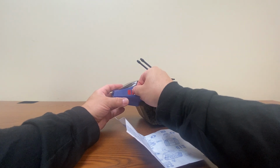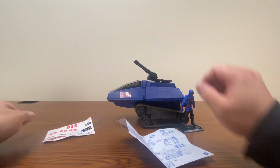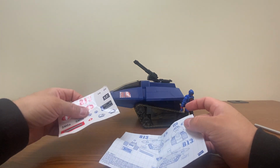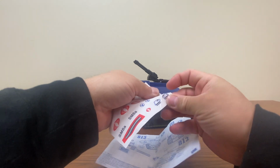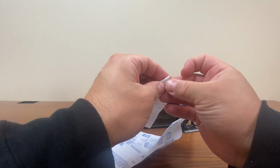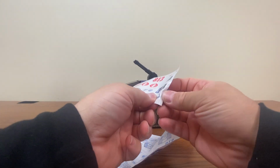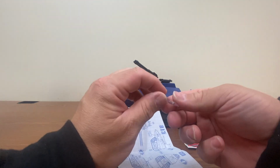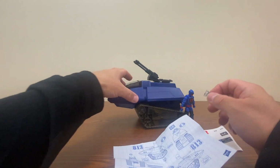Well, one right out here. Tank number 813. I don't quite see the point of this little tank one at the bottom here. This looks kind of dumb. And I can't get it off the sheet. There we go. And they want that to go under here.